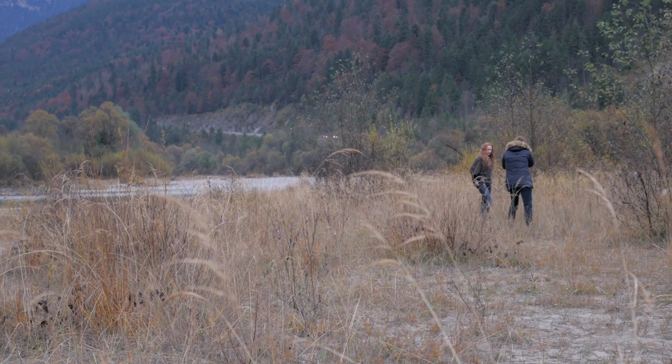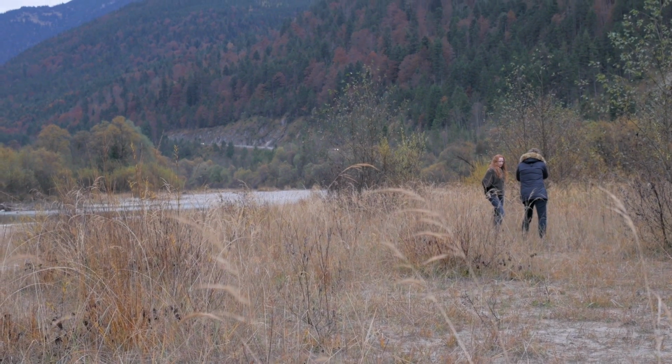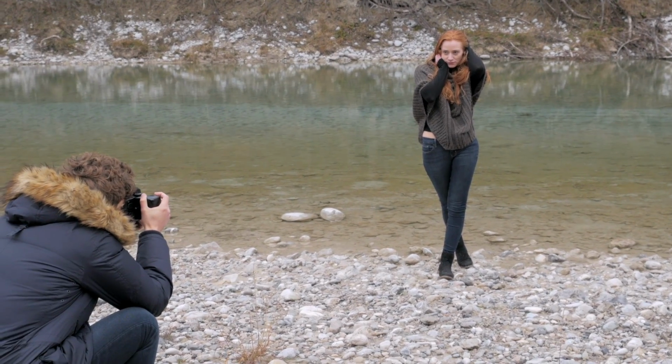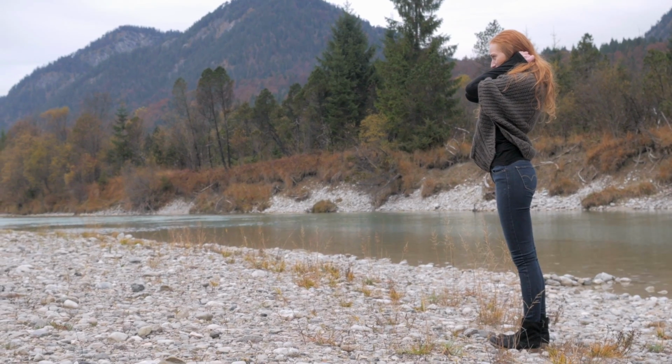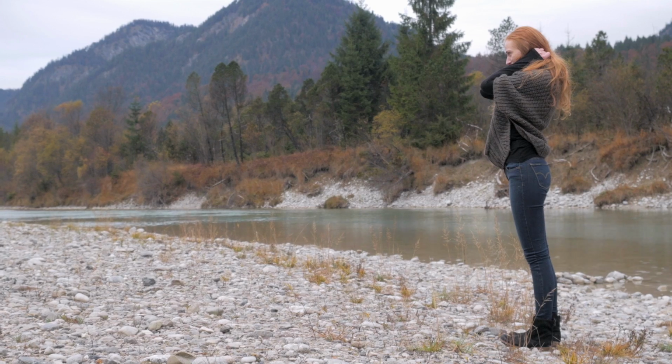So we had at least 30 or 40 minutes left to spare, and I used this time to scout the location and find the best spots, and of course also to brief the models. One of them had never done a complete analog photo shoot before, so I talked a little bit about what is specific about shooting analog cameras and what is different for her as a model.